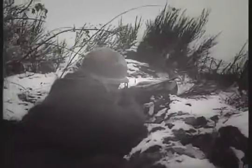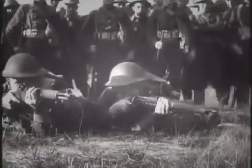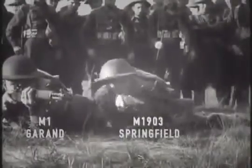The M1 fired an 8-round clip. A trained rifleman could empty it within 20 seconds, with unparalleled accuracy for such a high rate of fire. The reason for that was because of the gas system of the M1. The gas system caused the recoil to be softened, and as a consequence of that, it lessened muzzle rise. The rifleman was able to get his follow-up shots off much more quickly than he could with a bolt-action gun.